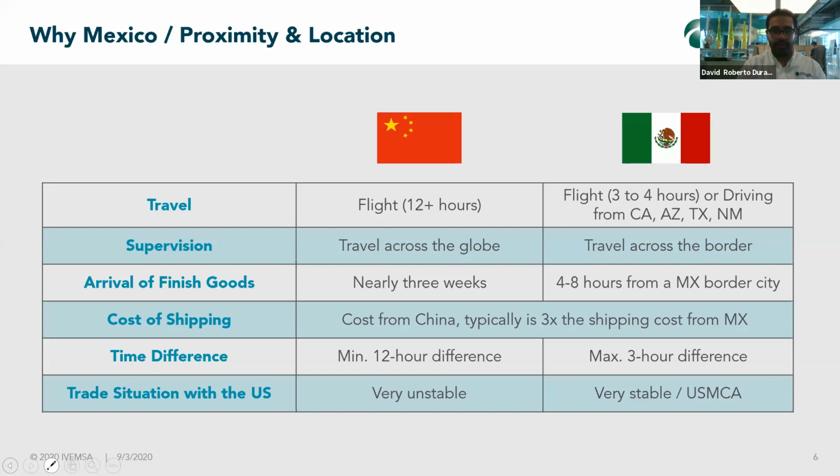The time difference is another very important fact. It's 12 hours difference in China compared with the US, and it's going to be a maximum of 3 hours difference between the US and Mexico, possibly being in the same time zone. If you are on the West Coast of the US and the West Coast of Mexico, it's going to be the same time zone. So finally, the trade situation right now between the US and Mexico is very stable, and between the US and China, it's very unstable. So that's another important fact to take into consideration.